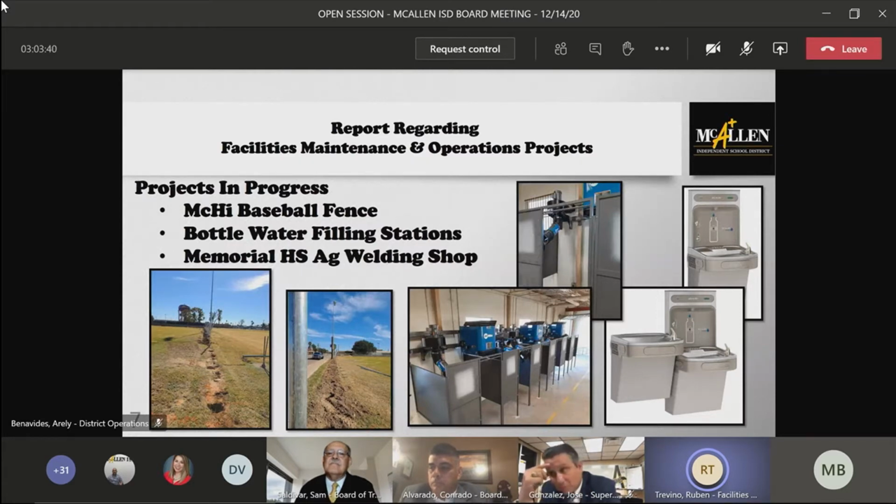And in one of the slides there in the middle section, you see the Memorial High School Agricultural Welding Shop, which FMO went ahead and put all the welding booths together, along with the ventilation system, exhaust systems, and that is just pending an electrical panel box, and then everything should be fully completed there.